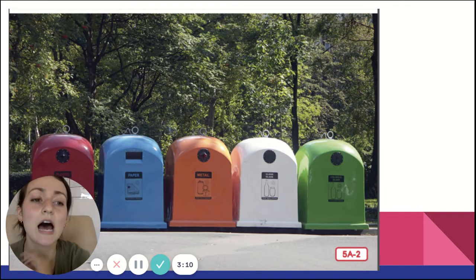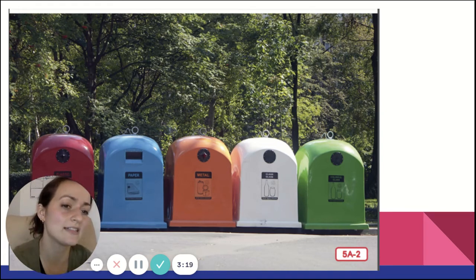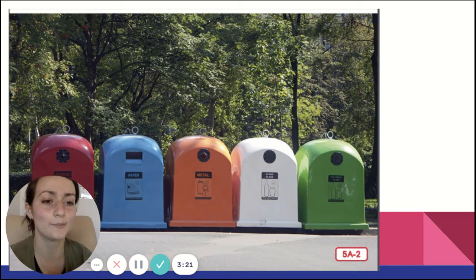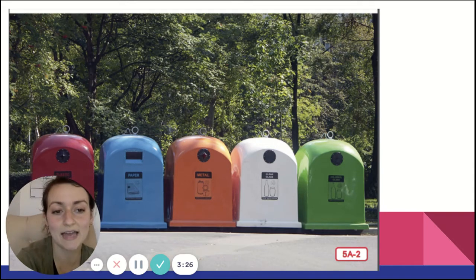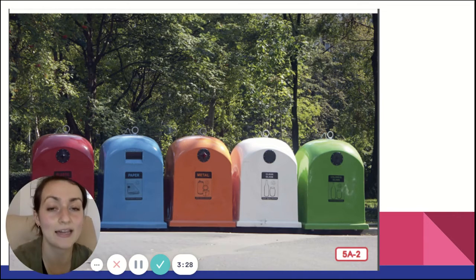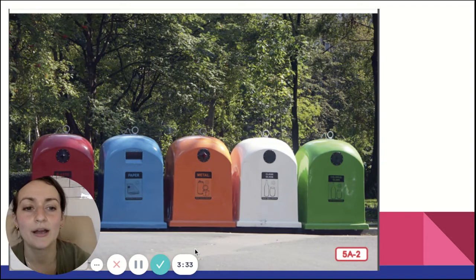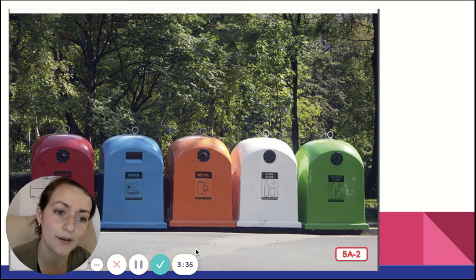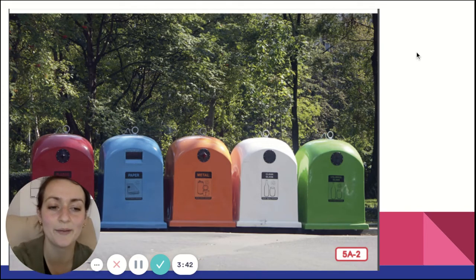Once you have saved a lot of things to be recycled, they need to be brought to a place called a recycling center. Sometimes people bring their own recyclables directly to a recycling center, and in this picture you can see a place with several large bins of different colors. People can bring all their recyclable materials here, but everything has to go in the right place. Glass goes in one container, cans go in another, paper in another, and so on. And you can see they have little labels, so paper, metal, glass, plastic, okay?